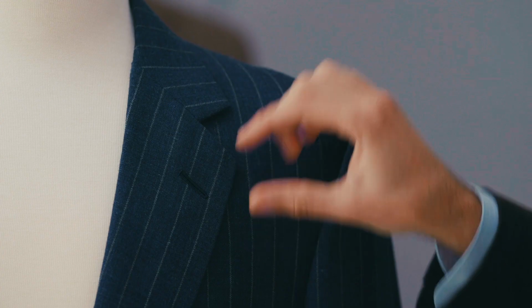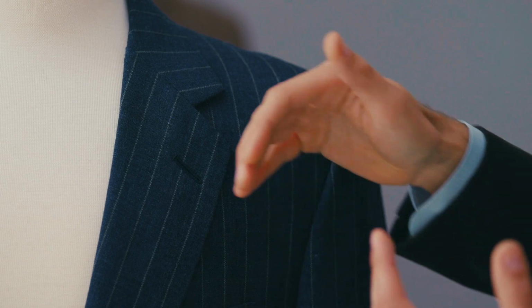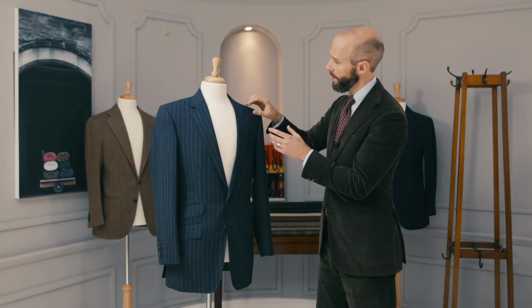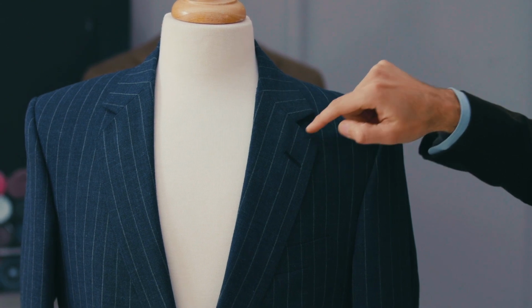Next is the position of the notch here between the collar and the lapel. Again, if you have the notch higher on the body, then perhaps it makes the person look taller, and that's been a fashion in recent years. If the notch is lower, some people might think that that emphasizes the chest because it gives emphasis to this area and makes that look broader. Again, often more traditional suits, older suits had that, and perhaps fashion is heading in that direction as well.